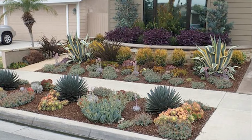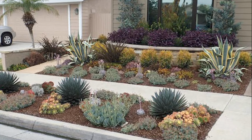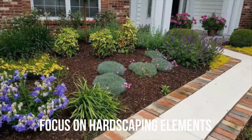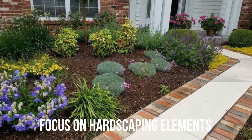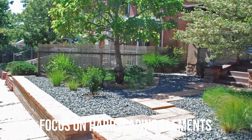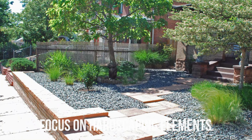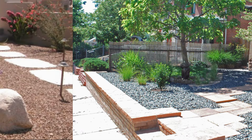Now that you have some fantastic ideas, how do you ensure your low-maintenance lawn landscaping design looks absolutely beautiful? First, focus on hardscaping elements. Incorporate attractive patios, walkways, or gravel areas. These add structure and reduce the need for plant maintenance. Choose materials that complement your home's architecture.